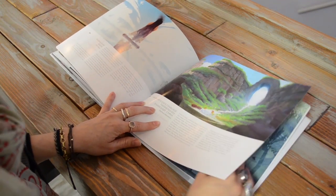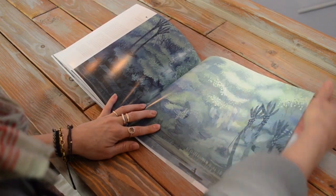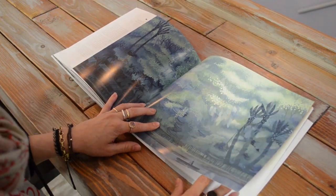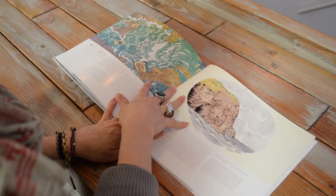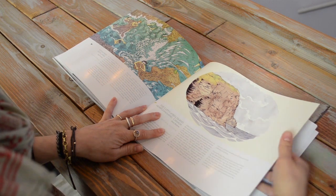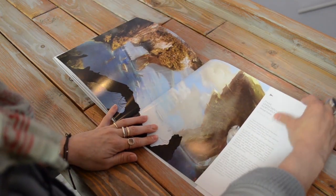And so not only is this book just a beautiful art book, but it has a lot of great information. So if, for example, you're looking for new places to visit, it's great to take a look at. Or if you're just looking to be inspired, it's a wonderful book to pick up as well. So here we have our last image.